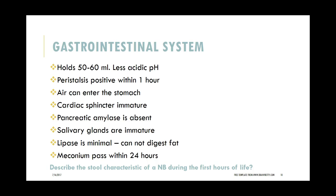Moving back to the cardiac sphincter, with that sphincter being immature, it causes regurgitation of newborn feedings. So we have to make sure that we avoid overfeeding babies, and we have to make sure that we burp them well because they can't do that for themselves. Their salivary glands are immature, so they do not make saliva very readily. Lipase is minimal, so they cannot digest fat.